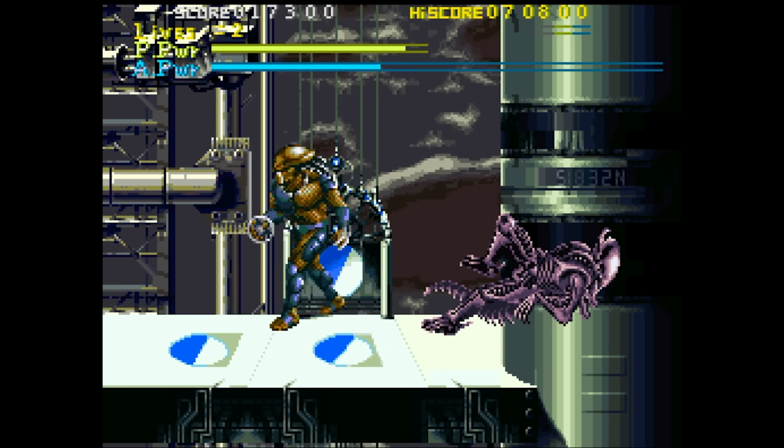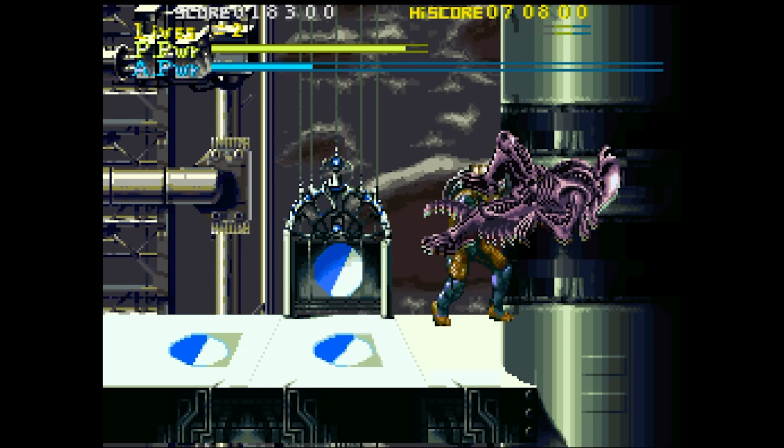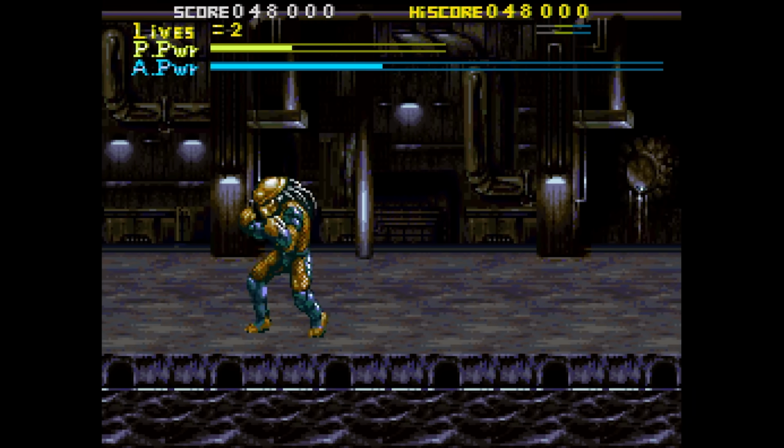I will admit though that slide move is hilarious, and if I had the patience to just push two buttons over and over, well yeah, I'd probably sit there for the 45 minutes it takes to beat this thing.